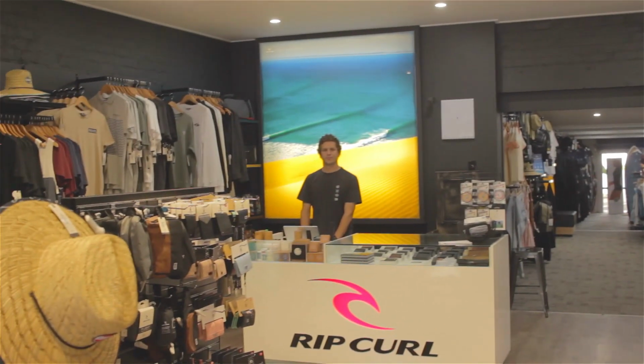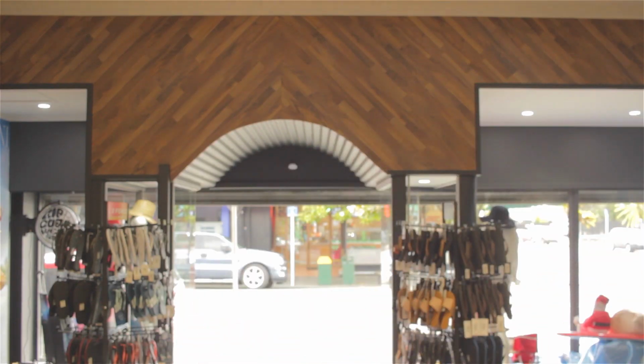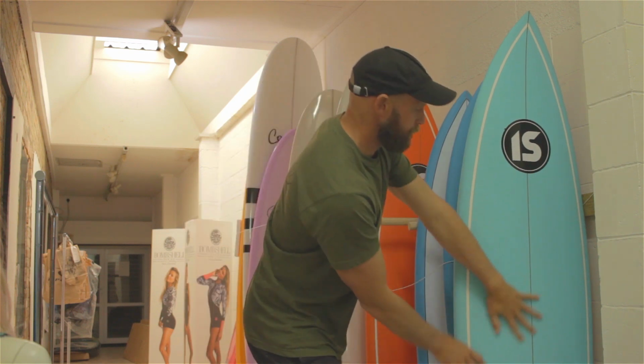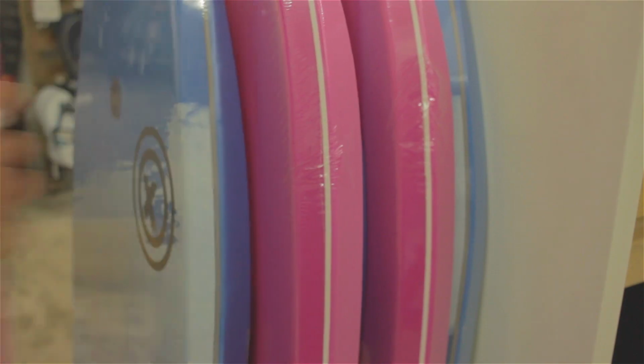When first entering a surf shop, you'll probably be greeted by a friendly shopkeeper. Hey, how's it going? Ignore this person for now. They'll be at your every beck and call if you need them later. It's an unwritten rule that when entering a surf shop, you must touch every single surfboard within that shop.